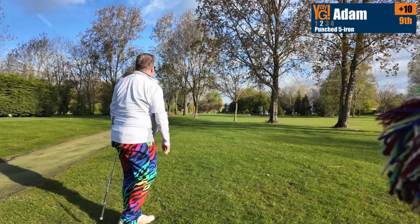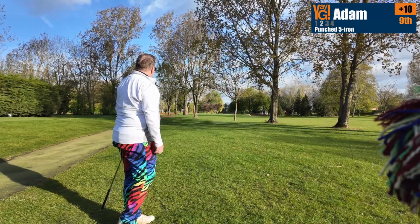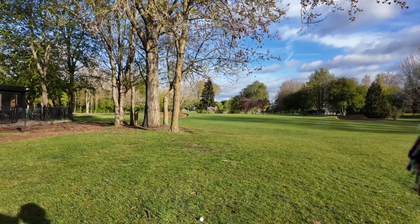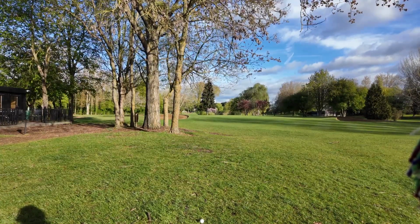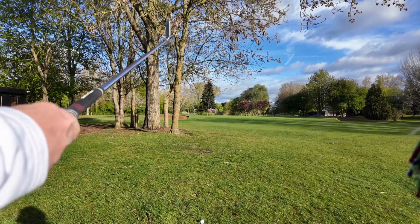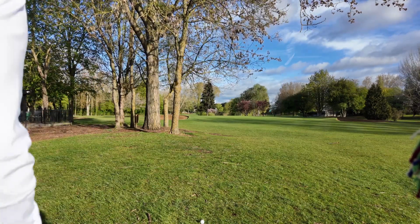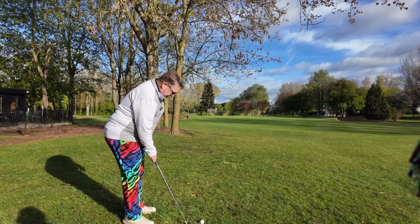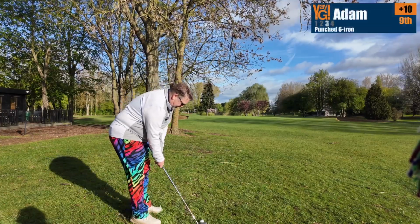That's not going to be nearly enough. I tried to be too cute with that. And not only was that not a great shot, but I've left myself under some trees again. So, little 6-iron. Again, just push it. Just trying to put it onto the green. Just give myself a chance for a bogey.